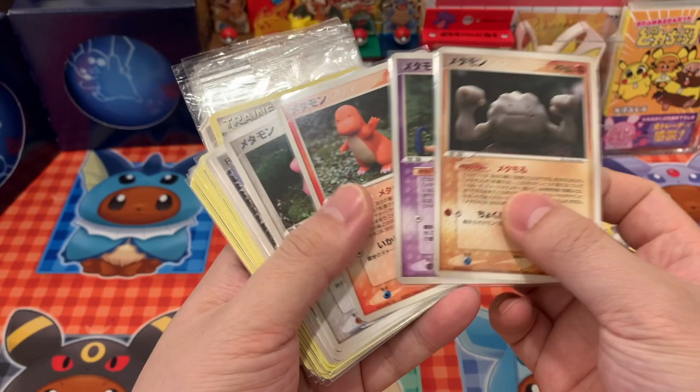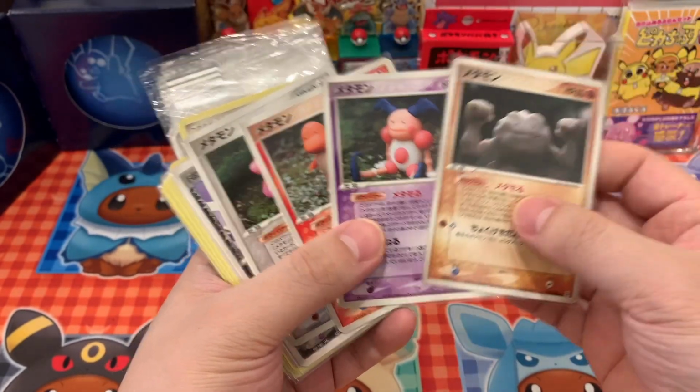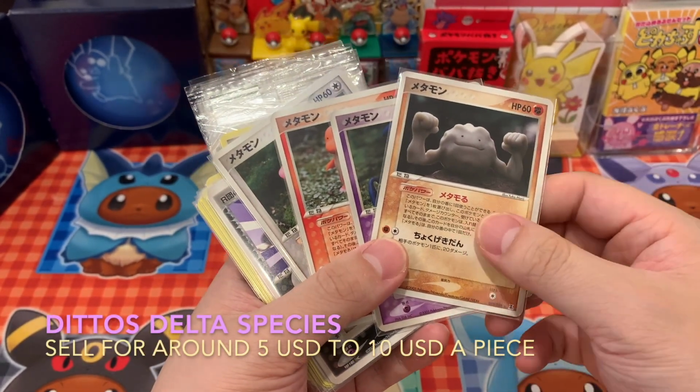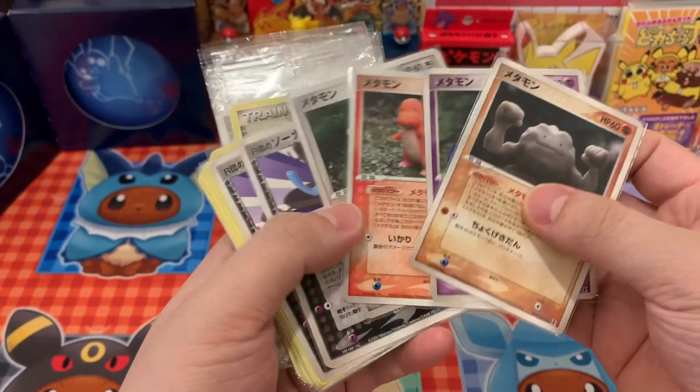These are really interesting because I do know Julie collects Dittos. And these in English go for $5 a piece. I have not looked up how much these are, but in my editing, I just put the pricing that I find on Rakuten or whatever below. So for the Pikachus and these Dittos.